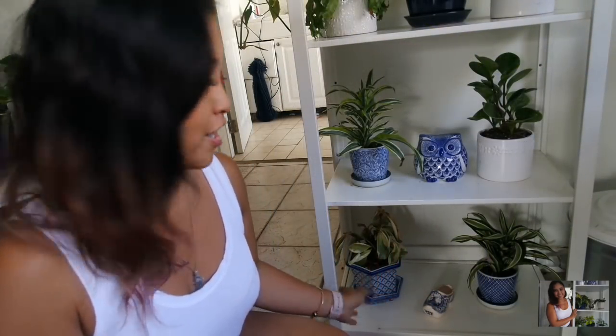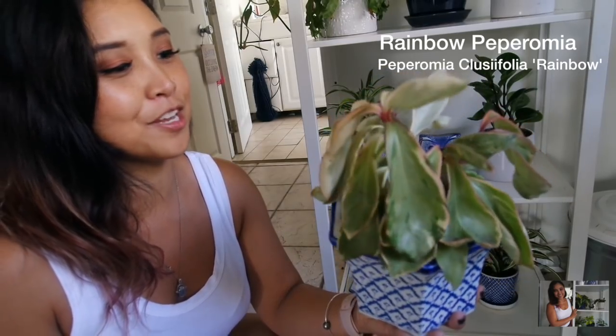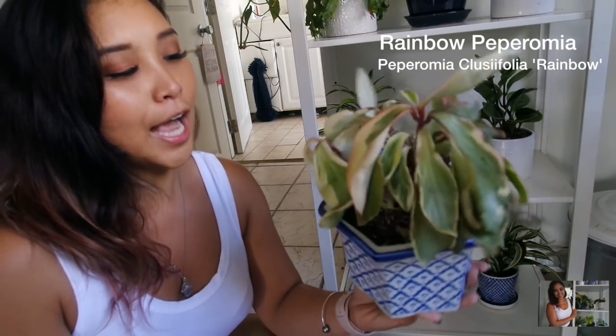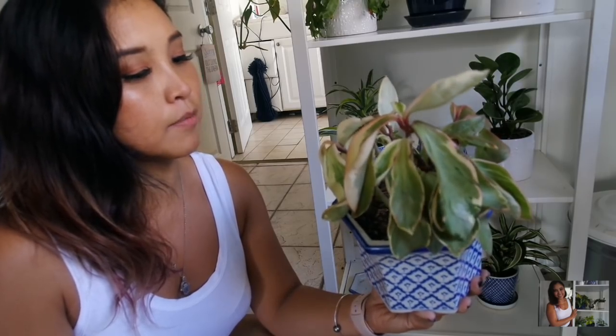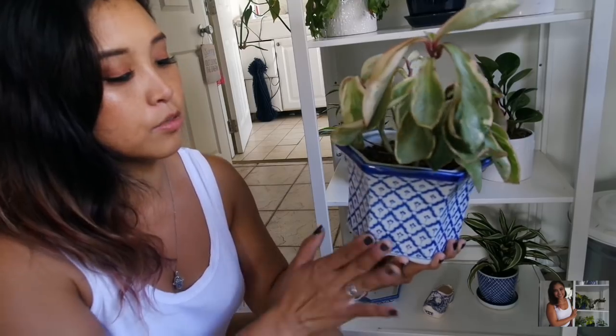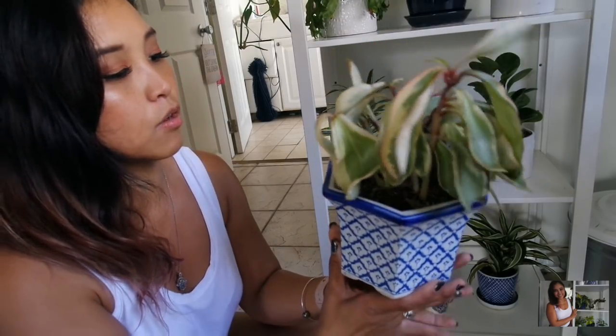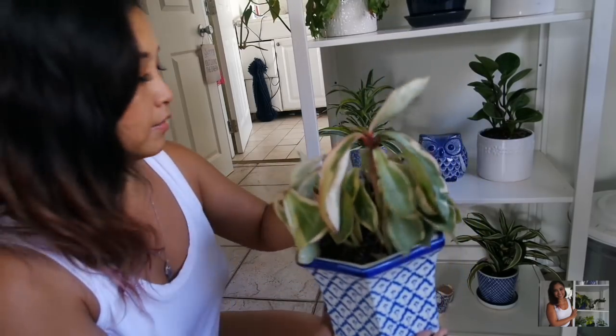So this is the angle that we're gonna get for the last shelf here. So I have my peperomia here, which has been struggling, but it did get sunburned in Las Vegas over a year ago. I actually have this same variation, but smaller foliage, in my Las Vegas plant collection. But I do have it here in a thrifted planter that I got in San Francisco a while back in my previous collection, and it just kind of hangs out down here.